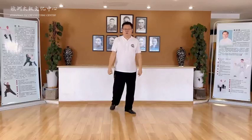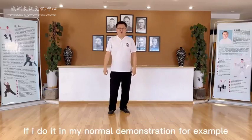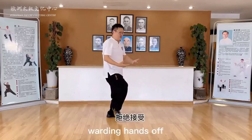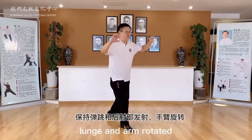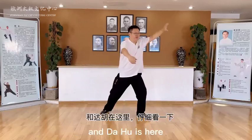Best of all, let's talk about the change of directions, 45 degrees. If I do it in my normal demonstration, for example, tight pose, back foot forward, warding hands up, step up and back the elbow, lunge and arm rotated. While turning it over, Gao Tan Ma is in this position, and Da Hu is here.